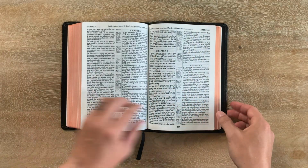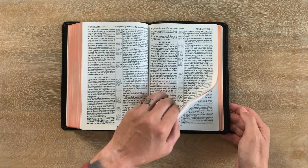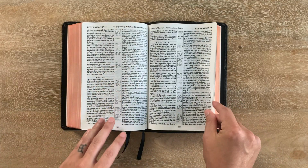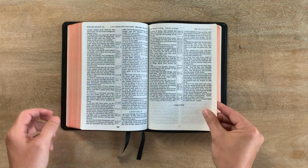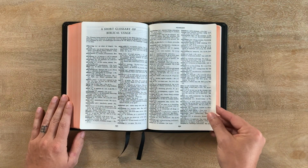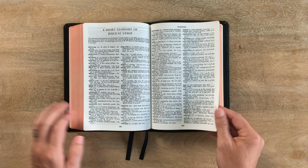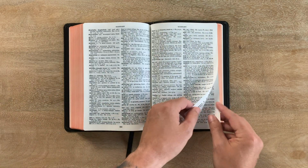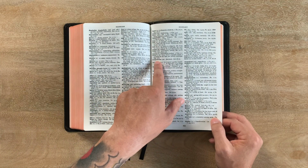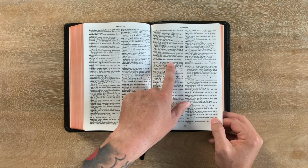One of the other cool things about the Concord is what you get in the back of it. Let me get back here to the end. At the end of Revelation, you saw the concordance there for a second, but it's not just a concordance. It starts with a short glossary of biblical usage. It sounds so quaint and appropriate. My eyes went to "hunger bitten." It means famished. Look at that.